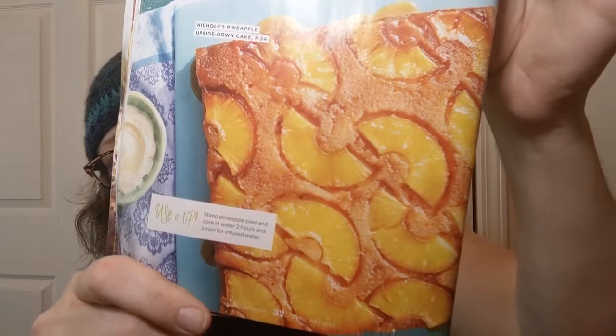a pineapple upside down cake. Isn't that pretty? That's just so cute. But here's that pineapple and basil sorbet. Again, not too convinced about that. I would have to try it if somebody else made it. I'm not going to go make a batch just to try that. But I will make some of this.